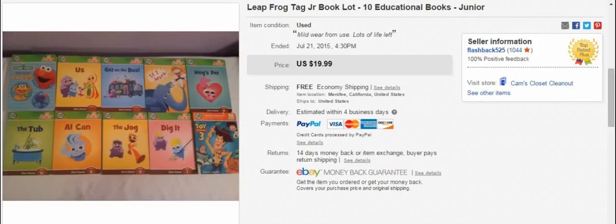Leapfrog Tag Junior books. The Leapfrog Tag stuff still makes pretty good money depending on what you have. Having the actual little tag pen that you use for the books is even better, but I had these lying around in the storage unit. Put them together and sold a lot of 10 of them for $20 with free shipping, so that's pretty good. You can pick them up, and these are the Tag Junior ones. They're not really as great as the original Tag ones, so those ones sell better.